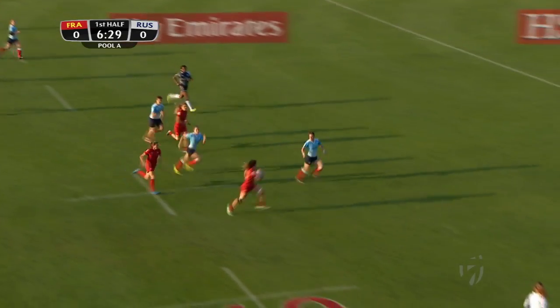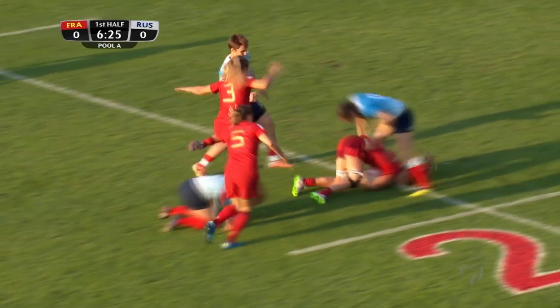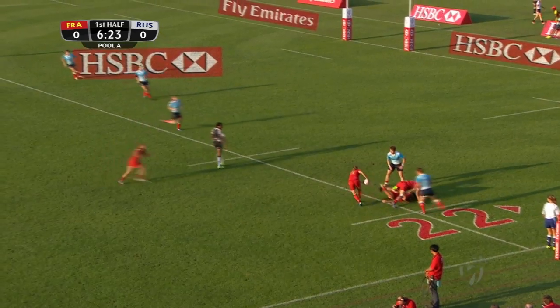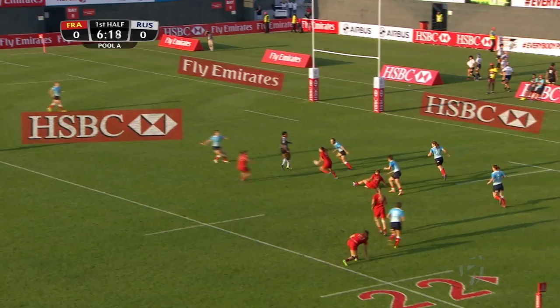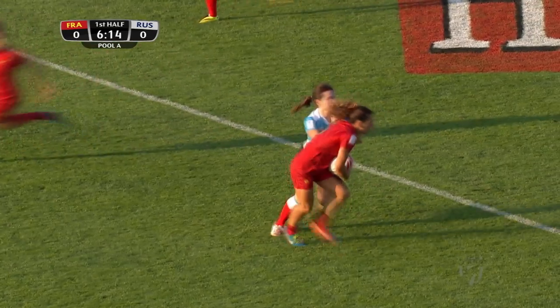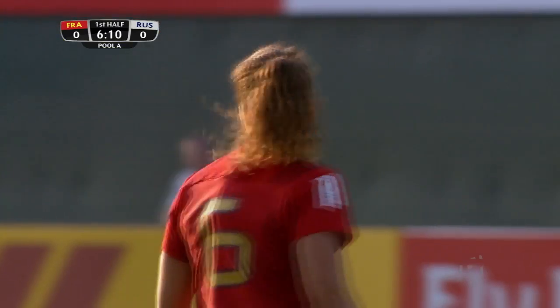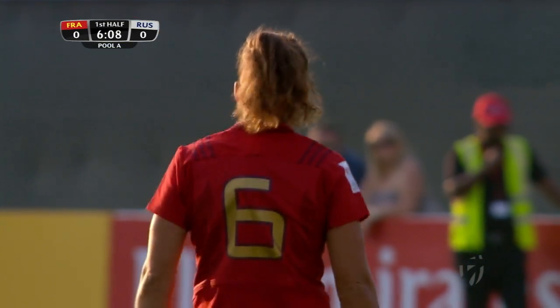This is an attack with promise now for the French. And Goulignan stepping inside. Two Russian defenders to take her down at the 22-metre line. Quick ball needed. Ledouf with the pop pass. Wanted to take it on the reverse. She gets it again. Now needs support. And Russian defending all over the place there. Let's go. Knock on. Referee on the spot. But that was a decent French attack.